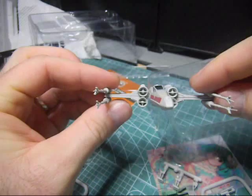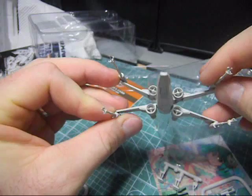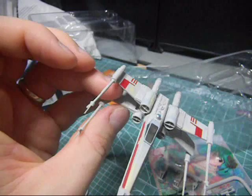Very cool. Lock S-foils into attack position. Neat. Ooh, red 3 standing by.